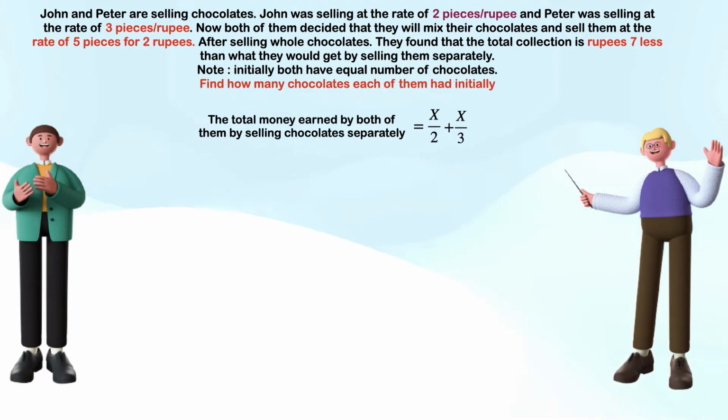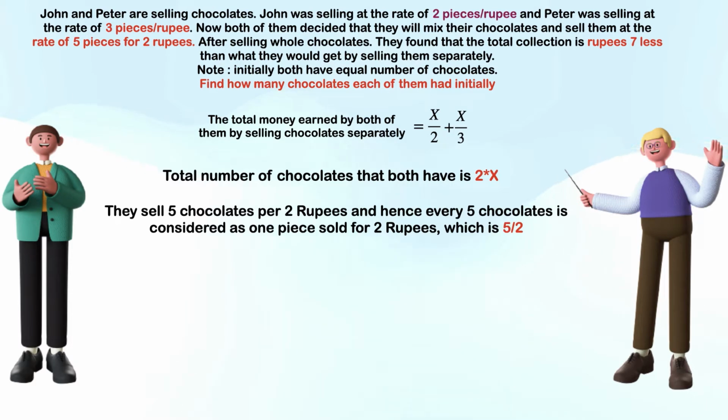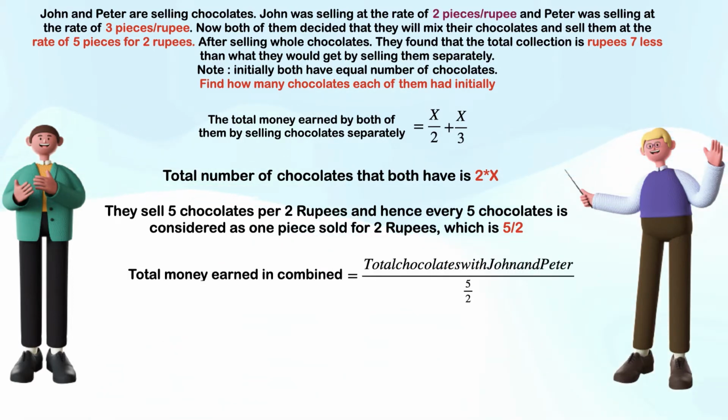Now let us find the equation for money earned if they sell chocolates together at 5 pieces per 2 rupees. We know each has X chocolates, so the total number of chocolates that both have is 2 times X. They sell 5 chocolates per 2 rupees, and hence every 5 chocolates is considered as one piece sold for 2 rupees, which is 5 over 2. Hence total money earned in the combined manner is total chocolates with John and Peter over 5 pieces per 2 rupees. It is given as 2 times X over 5 over 2.